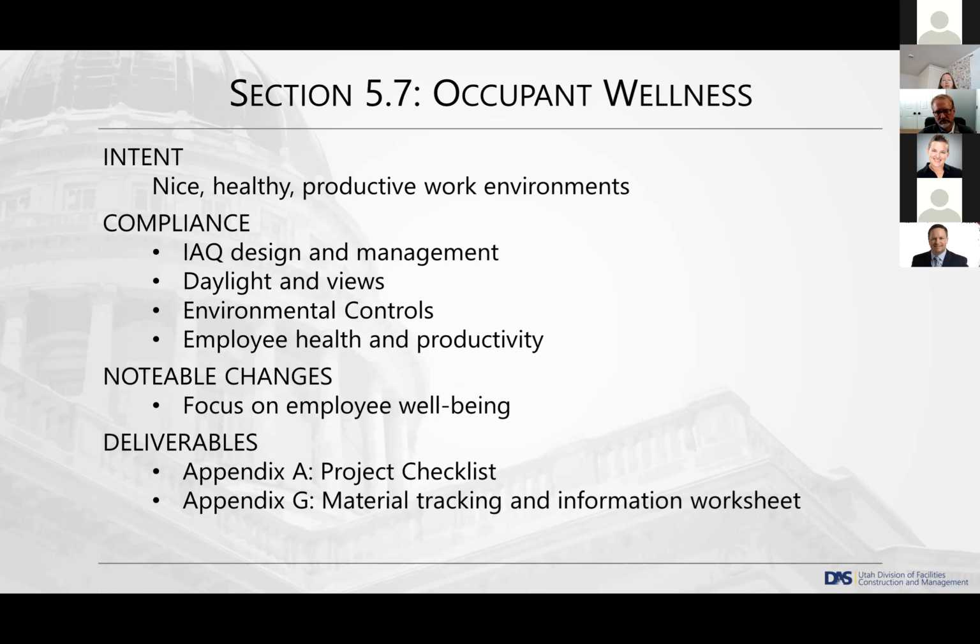Section 5.7 is occupant wellness. And the intent here is we want a nice, healthy, productive work environment. I'm sure many of you have seen that chart that shows what the cost of a building is over its lifespan. There's a tiny sliver for the first construction costs and a slightly bigger section for the maintenance and O&M of the building over its life. And then the rest of the pie is the salaries that you pay to the employees that work in a building. And so that's really what this is about.